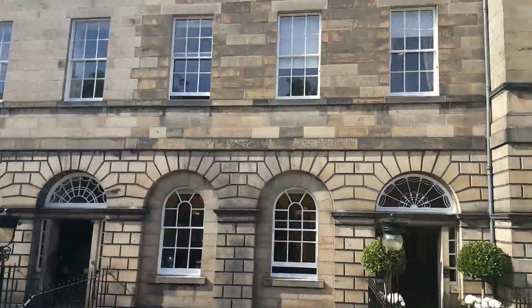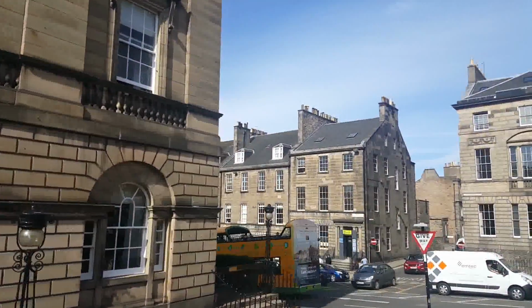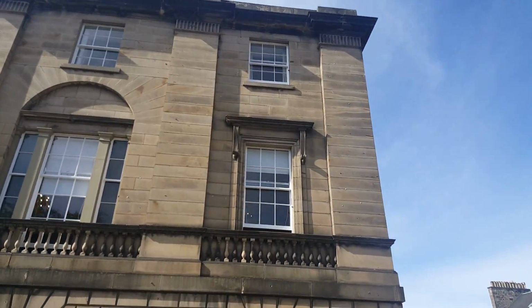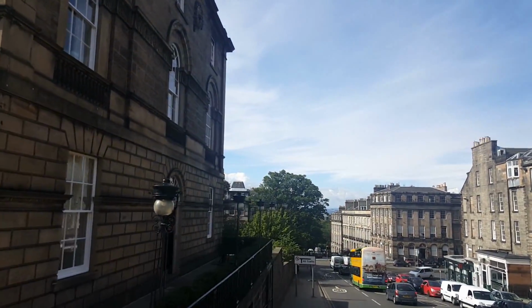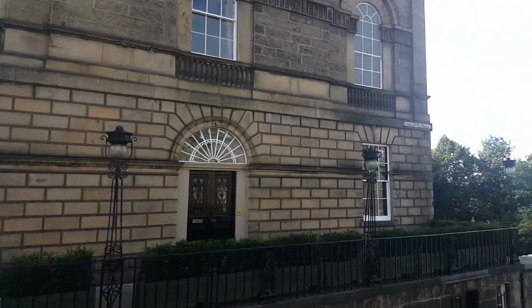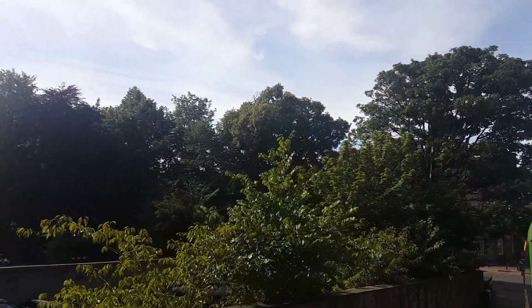Now, a typical Georgian townhouse can be recognised by its three main stories, and then attics at the very top for the children's nurseries, and the basement levels are for the kitchens and the servants' quarters. If you look at some of the buildings around here, if you're able to see the basement levels, you might notice that the stonework is a lot rougher, a lot more plain, because the architects didn't bother making them any fancier. It's just a waste of time, because they said it was just for the servants.